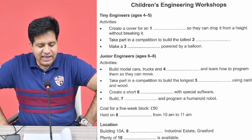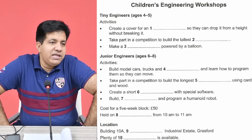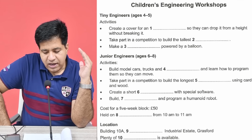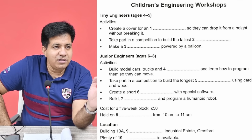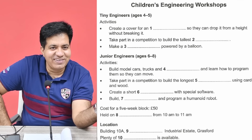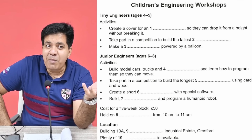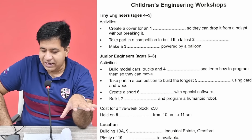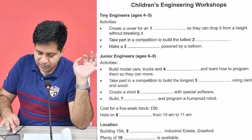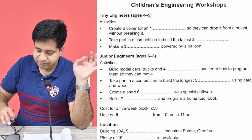Location. Building 10A. And then there is a comma. It means the next part is going to be different. Dash industrial estate. Like Sundar Industrial Estate we have here. So it's going to be the name of that industrial estate. Whatever the name is, you just have to write it down. Simple question. And if the name is unusual, they will spell it for you.